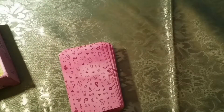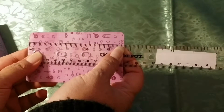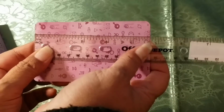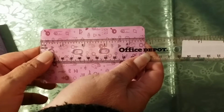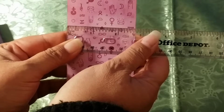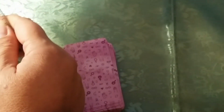Let's measure the cards first. Get my handy dandy ruler. We'll do inches first. So they are just under 5 inches. Can you see that? Just under 5 inches, about a little over 4.5 inches by about 2.5 inches.